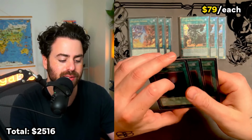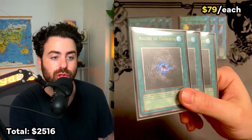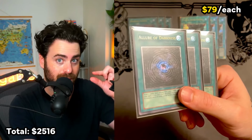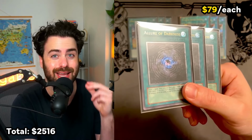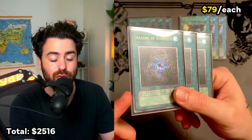Allure of Darkness, definitely a staple in Branded. Now, this is an old card. By the way, if you haven't held an OG Ultimate Rare from back in the day, like this Phantom Darkness, the card stock is really thin, so it's really easy to bend. So you've got to be careful. This is why I use the Sleeve Chief oversleeves, to make sure these are protected.